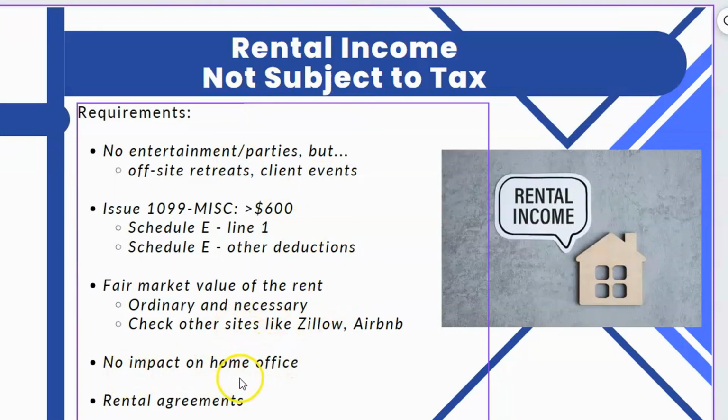This doesn't impact your home office deduction, because your home office is strictly your home office. You're supposed to have four walls and a door, and that room is strictly to be used for a home office. You're not going to have a board meeting or entertain clients in your home office, so you can still take the home office deduction. It has no impact on this.